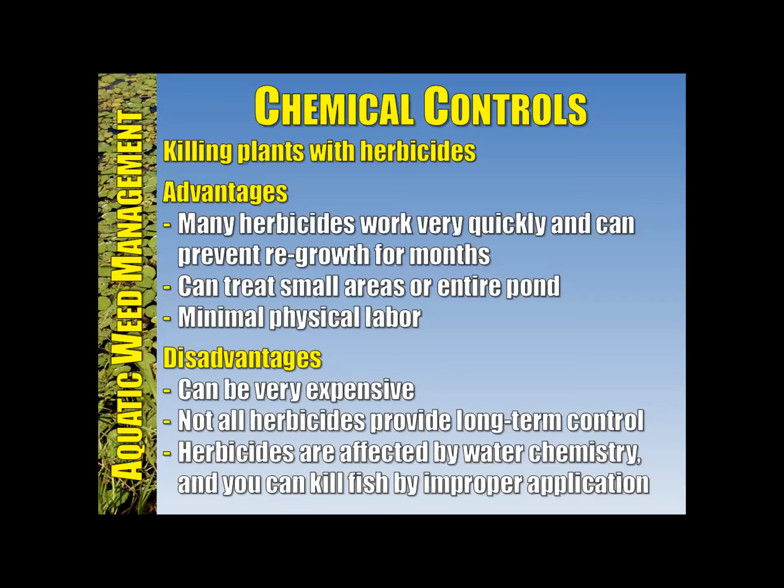The good thing about herbicides is they often are fast, so we can kill a lot of plants really, really quickly. One of the problems with herbicides is we can kill a whole lot of plants really, really quickly. So in the mid to late summer, if you have 80% of the pond covered in weeds, and you use a fast-acting contact herbicide and you treat too much of the pond at once, it's going to kill those weeds very, very fast.